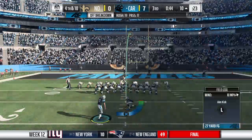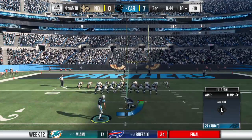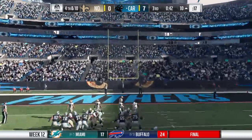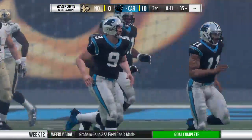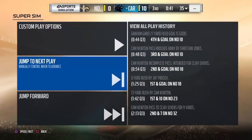So now off goes Newton, and on comes the kicker, Graham Gano. And the 10-year vet knocks it through the goalpost, and the lead moves to 10-zip. So they get 3. They were hoping for 6, and unlucky number 13.